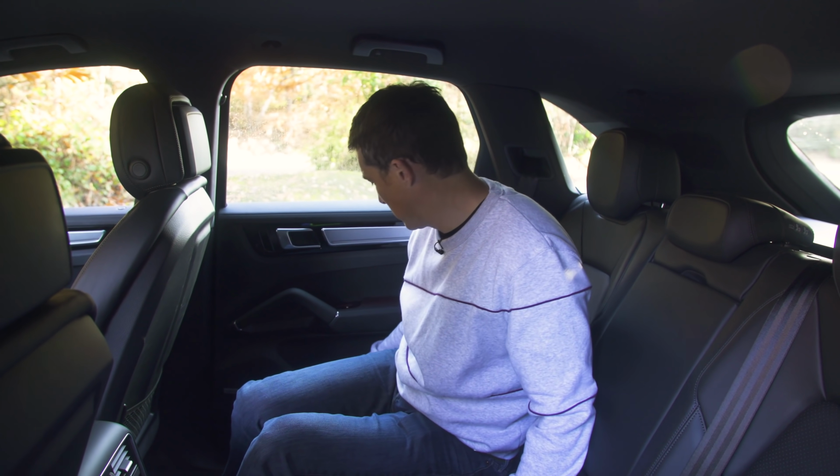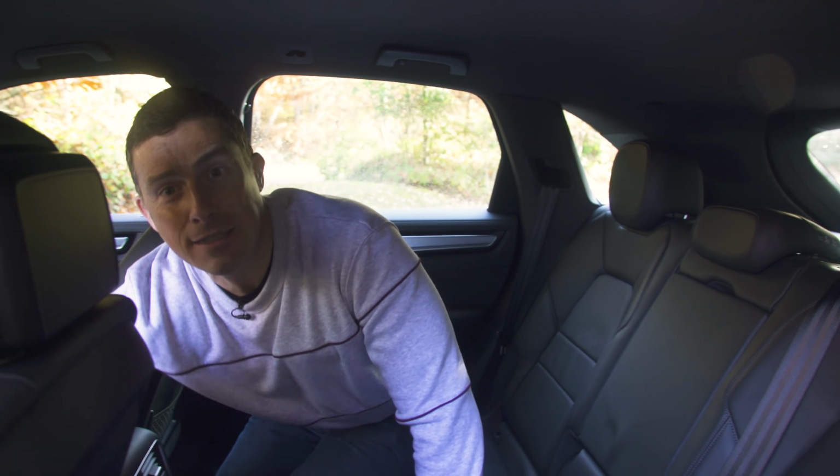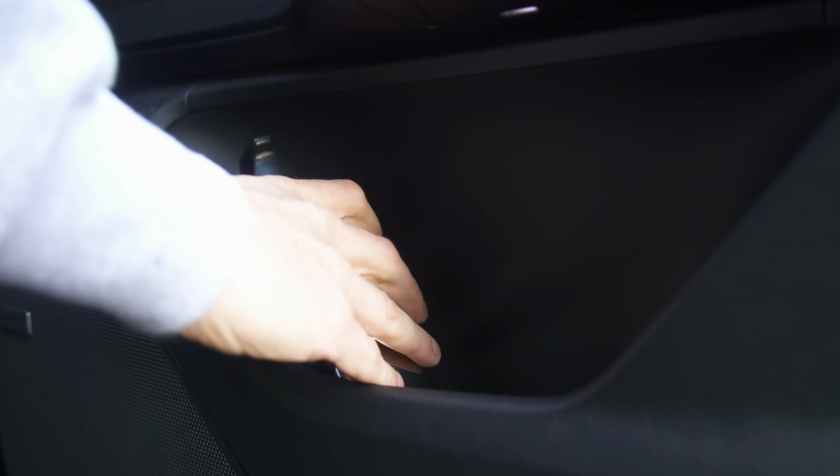Can't complain about the door bins though. Once again, they feel expensive on the outside. They've got felt lining to them, and I'll just grab my flask. They are plenty big enough.